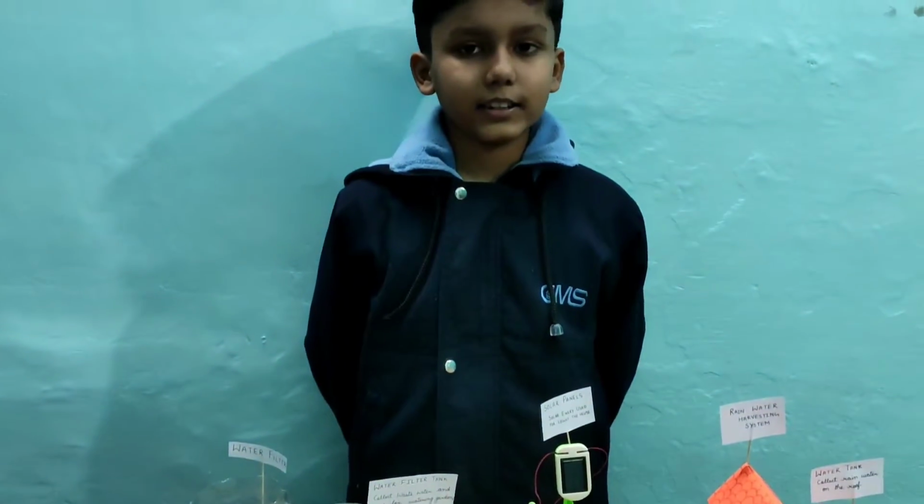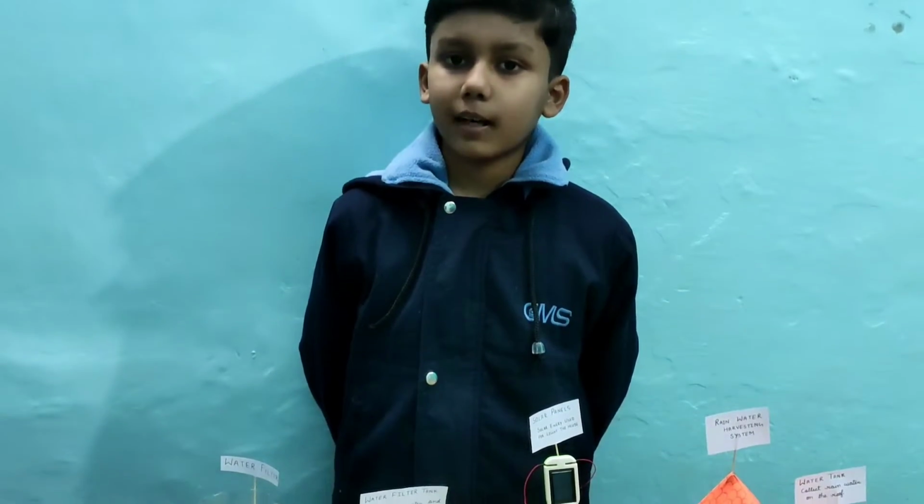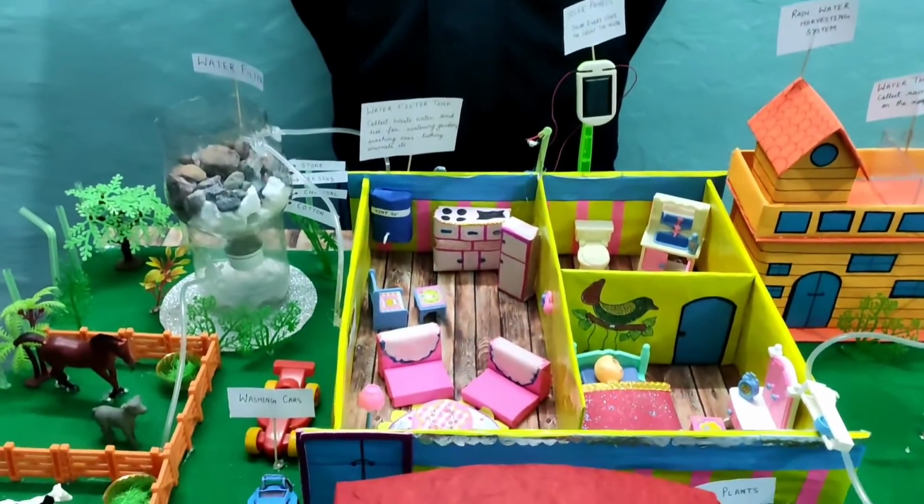By using solar energy, which is a renewable source of energy, I am helping and doing my bit in reducing carbon footprints.